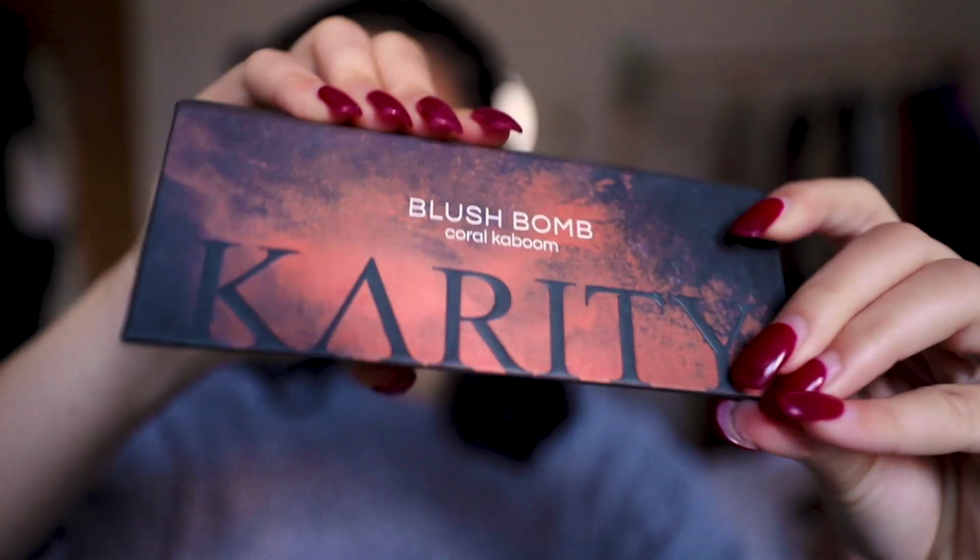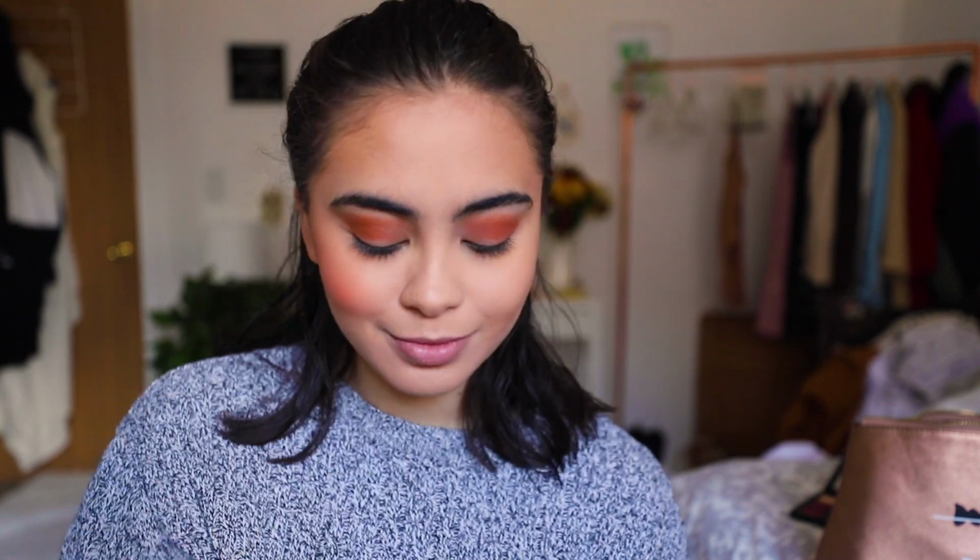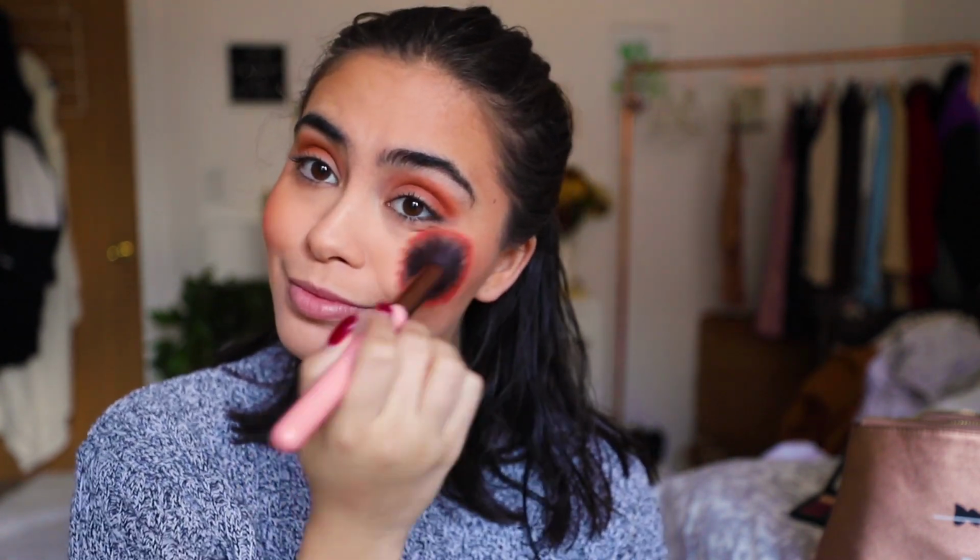For blush, I'm using this blush palette from Chatty, which is one of my favorite makeup brands. I really, really love them. I highly recommend checking them out if you have not heard of them. They have affordable quality products. Because it is so pigmented, even with a light hand, it still comes out pretty dark, so I like to blend it out with a big fluffy brush.